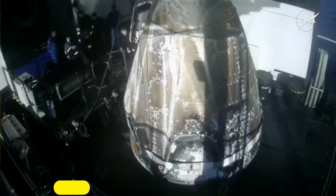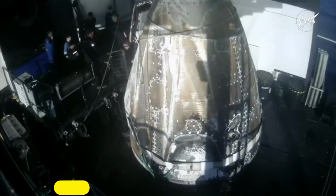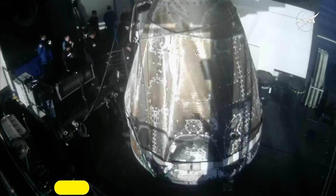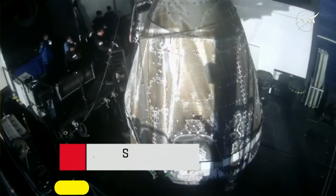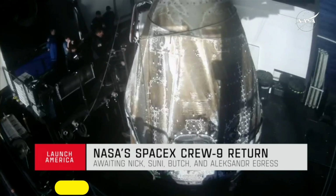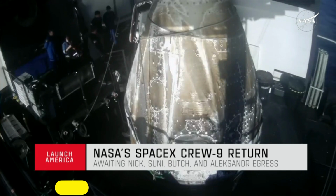I believe we just saw the little ramp that is used to help slide the crew members out from inside the spacecraft. Once the crew does exit Dragon Freedom, they will be placed onto a stretcher to go to a medical bay for medical checkouts. This is standard procedure for all Dragon spacecraft flights that splash down crewed, as well as for our Soyuz spacecraft that land in Kazakhstan.